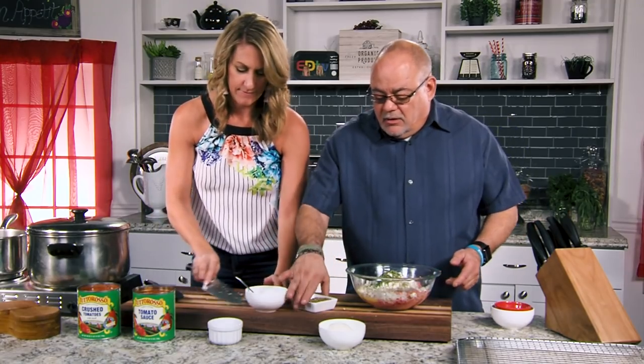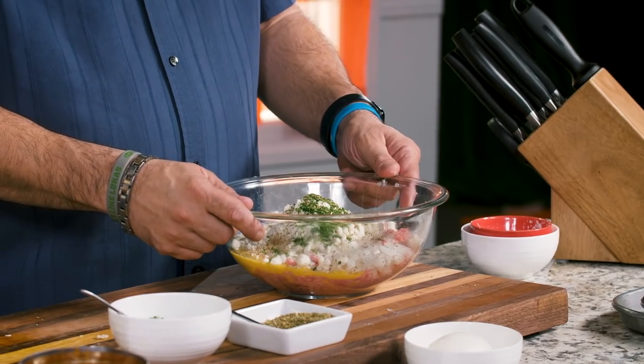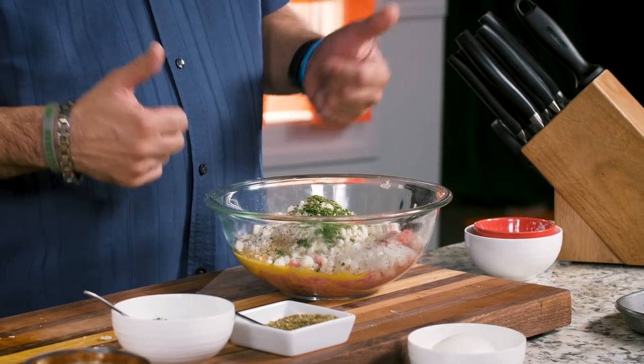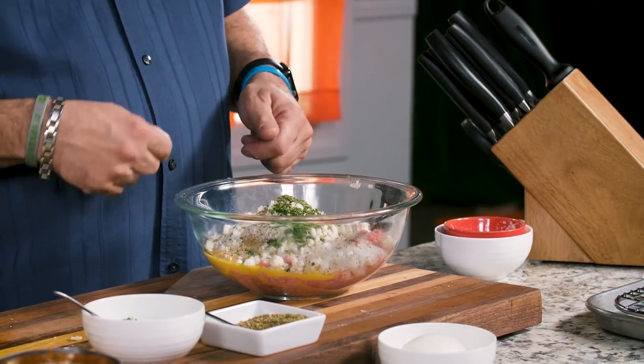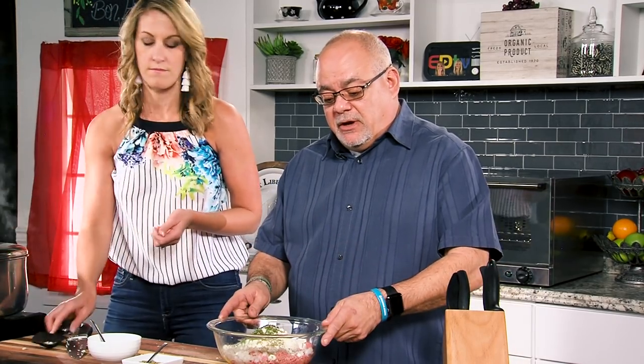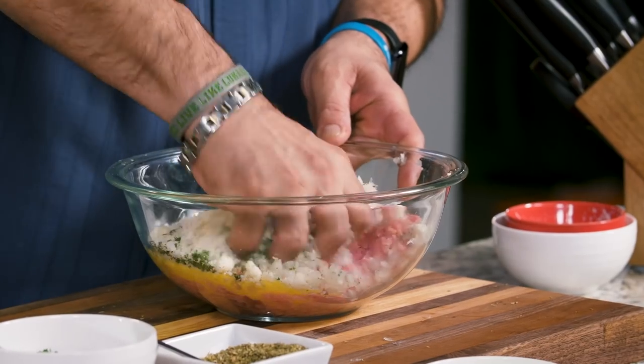All right. Okay, now that we have our meatballs in our dish, we're going to go ahead and mix it. Now you have a couple of options to mix it. I personally like using my hands to get a good mix here. You can use a spatula, wooden spoon, or if you prefer, you can put gloves on and do it. But I'm going to do it just with my hands and mix up the meatloaf and all the ingredients.